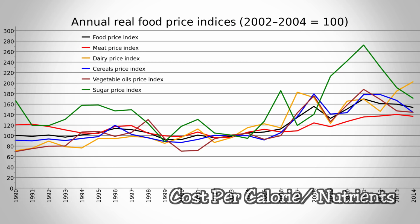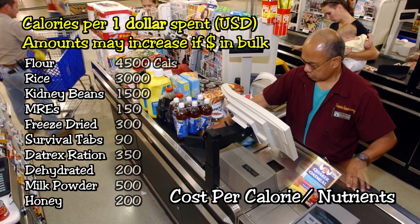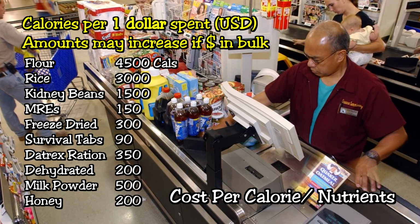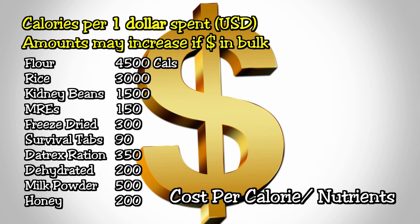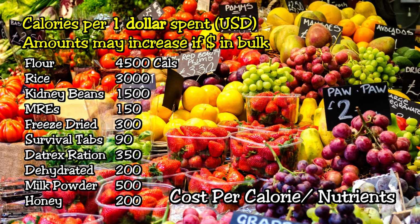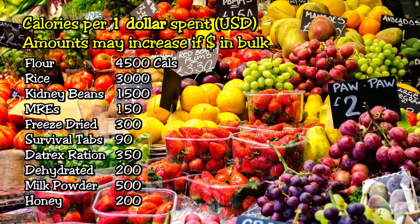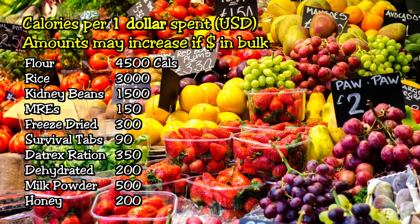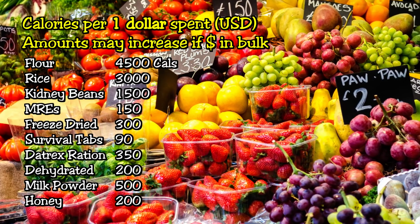So number 2 is much easier to quantify, and that's the cost per calorie or the cost per nutrients. So basically we would break it down that how many calories do you get per $1 of the food stuff. And you could also say what percentage of the micronutrients that you would need on a daily basis do you get from that food stuff. And of course the percentage of the macronutrients do you get per dollar of that substance. That's what we would use as a baseline to determine what has the best price.